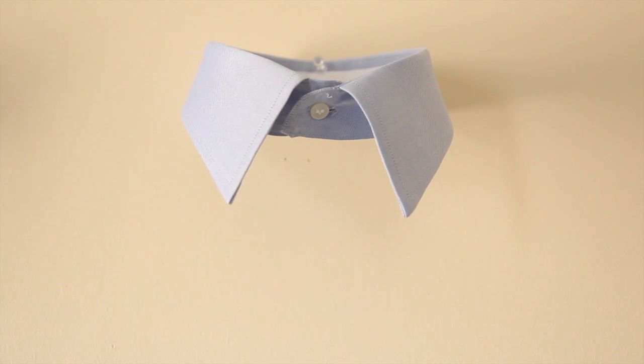The next collar that we're going to talk about is the moderately spread collar. Now, the moderately spread collar is probably the most famous, the most well-known collar that you can wear because it is in the middle. It's not too spread and it's not too straight. So this is the collar that most guys go for when they are going to get their shirts, especially now that it is in fashion. That's a way that a lot of guys can go.